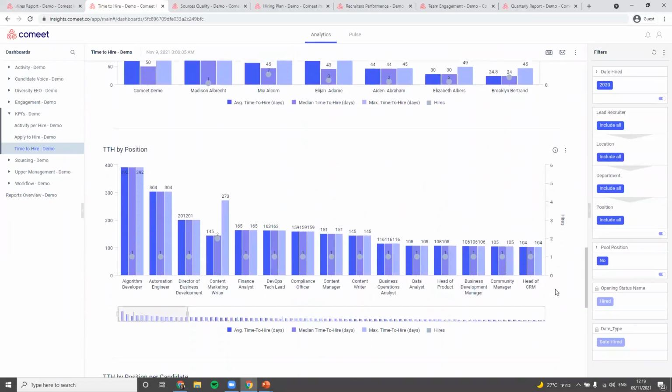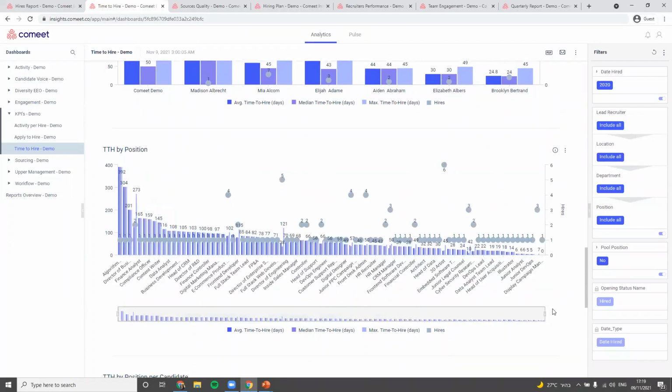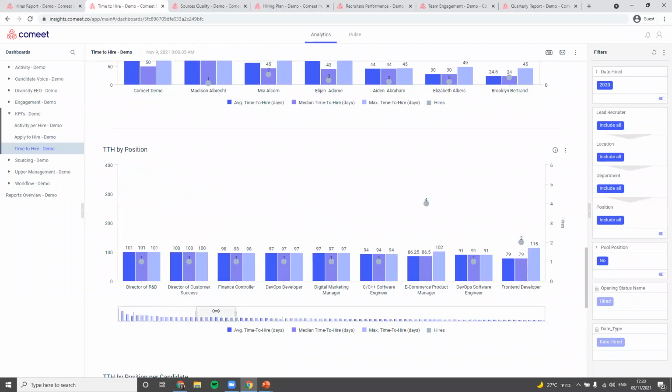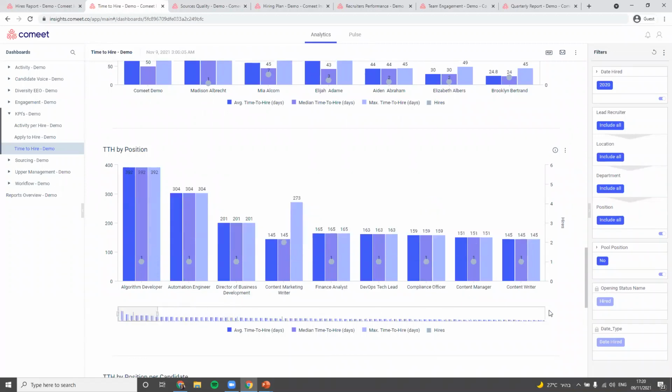For example, time to hire by position: if I were to see it for all of my positions, I would need to expand this scroll chart at the bottom, and you can see that it's not very effective. So our recommendation is to use the scroll bar and then really select a smaller group of positions to view. You can also scroll it to the right and just move it along to see the different positions.